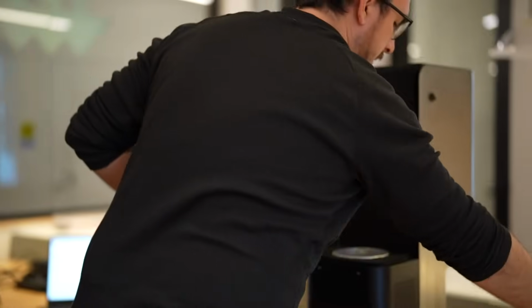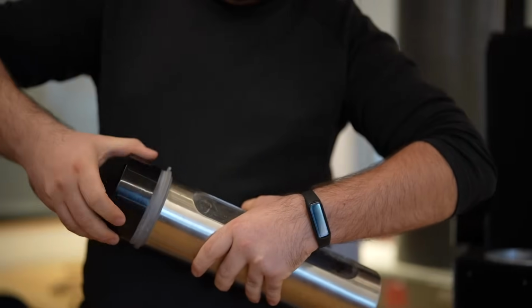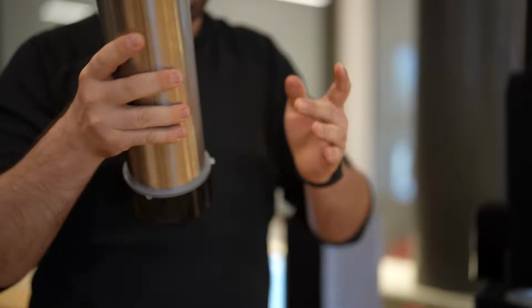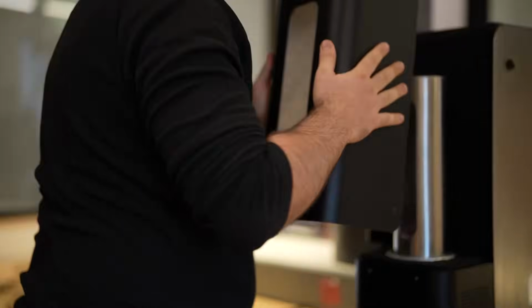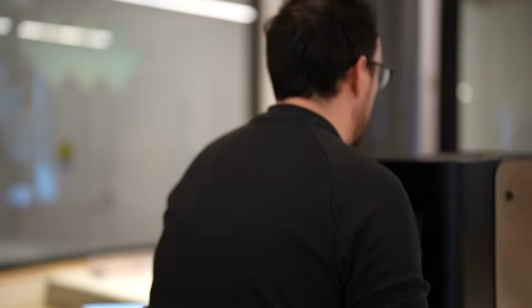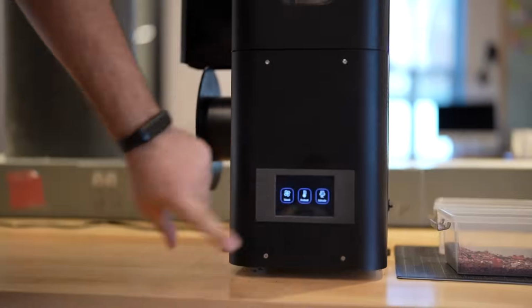I'm going to put it in, and we're going to start the shredding. I put back the blades. We make sure that it's tight, and we give it a good shake for good measure. We lock it in, and we put back the sound shield. Once it's locked in place, we press shredding.